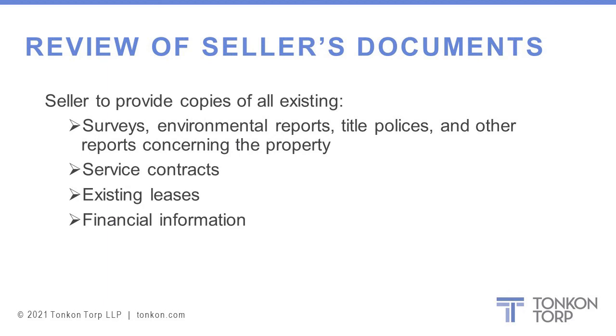Existing surveys and title policies and environmental reports give the buyer an idea of the property condition pending receipt of the result of the buyer's own surveys, inspections, and title review. Review of the service contracts helps paint a picture of what is needed for the operation of the property. The buyer will also need to decide whether these contracts should be terminated or assigned to the buyer at closing.